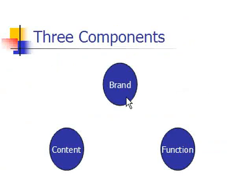There's three main components of your website. There is the content, there's the function, and the brand. I'm going to talk through each one of these components now.